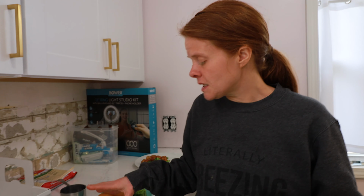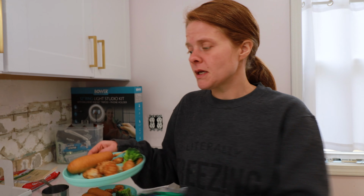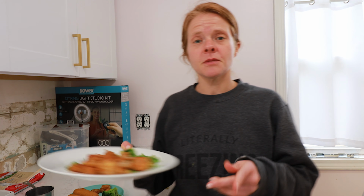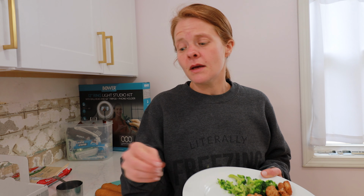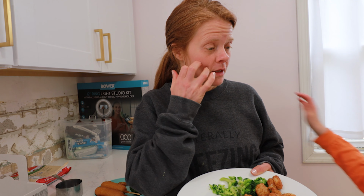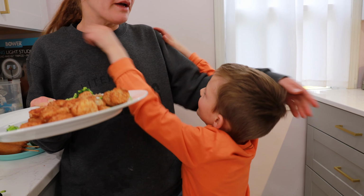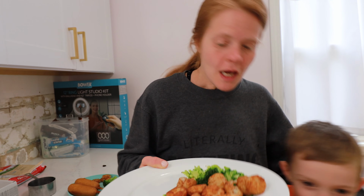So like you can see here, this is the kids' plate because they're not going to eat this. I just warmed up some corn dogs with tater tots because I knew Mark would want some tater tots. But if you struggle with how to balance out feeding your family, you do struggle with that, Silas? How do you feed your family? But okay, I'm not going to pick you up right now.